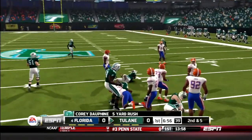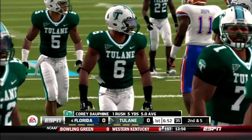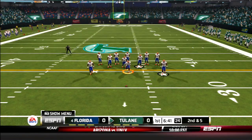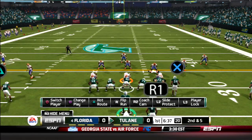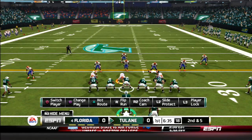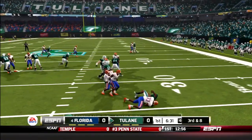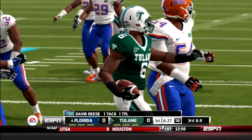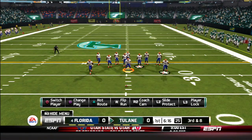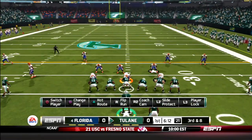And they get nice yardage on that run. That was a good play by the halfback. Picked up about 5 yards on the option. From their own 30-yard line, it's second down. Tackle in the backfield. Man left. Third and eight. Ball on the 27.